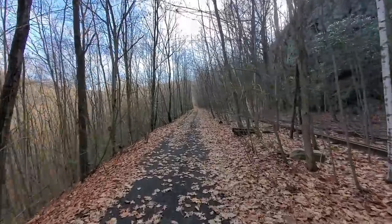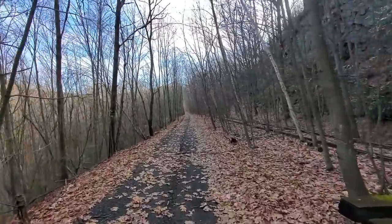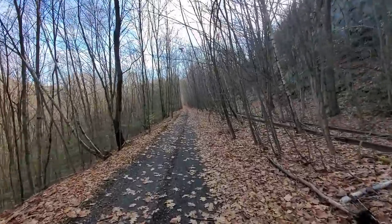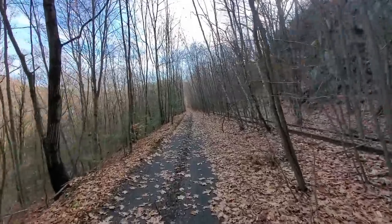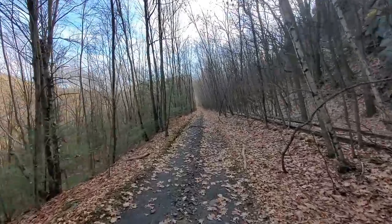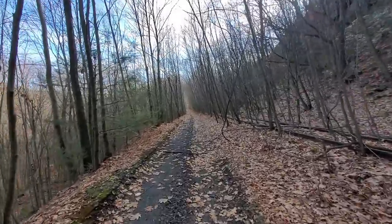A lot more open, a lot more visibility compared to last time with all the leaves down now. You can see quite a distance, and this makes for a very relaxing, picturesque scene here. Still a little chilly out, a little breezy, but otherwise, at least we got sunny skies, no snow, no rain. Just a bunch of friends hanging out, exploring and making more memories.